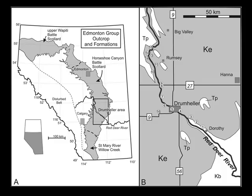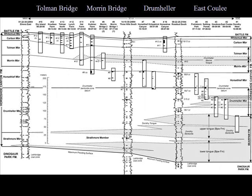And it's an important point to keep in mind because it means that different places that we go, if we go to East Coulee, Drumheller, or Morrin Bridge, or up to Tolman Bridge, and I'm going to make the assumption that many of you are familiar with these geographic names, but if we go to these different areas, the portions of the Horseshoe Canyon that we're looking at have a different age, a different part.